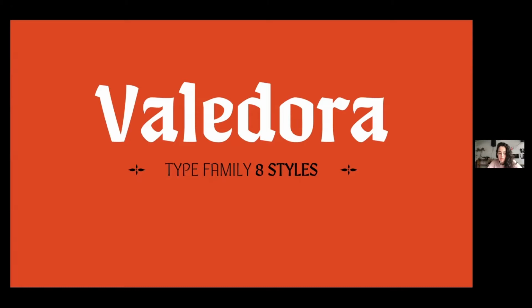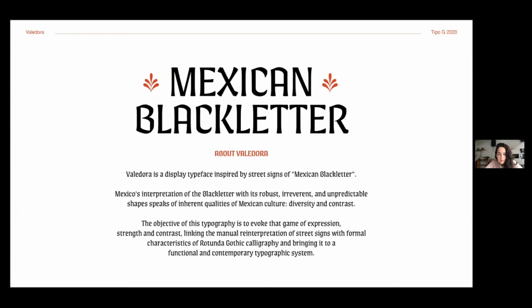So, Valedora is a display typeface inspired by street signs of Mexican black letter. Mexico's interpretation of the black letter, with its robust, irreverent, and unpredictable shapes, speaks of inherent qualities of Mexican culture: diversity and contrast. The objective of this typography is to evoke that game of expression, strength, and contrast, linking the manual reinterpretation of street signs with formal characteristics of rotunda Gothic calligraphy and bringing it to a functional and contemporary typographic system.